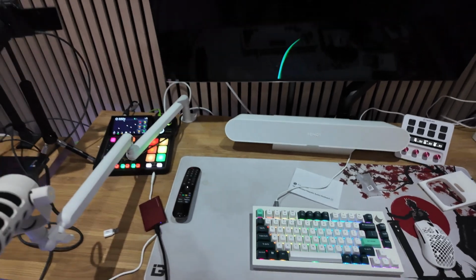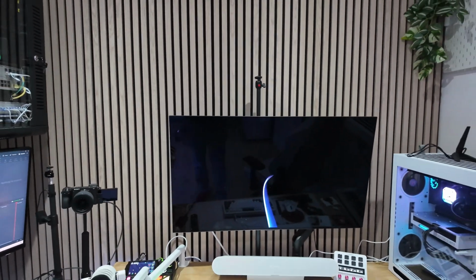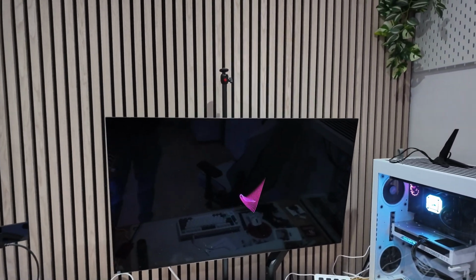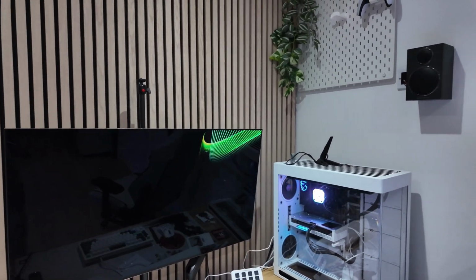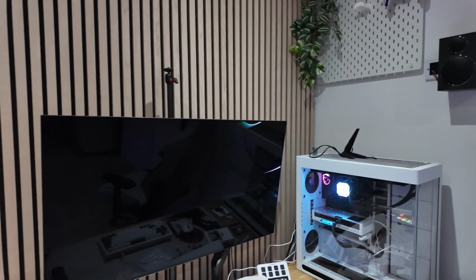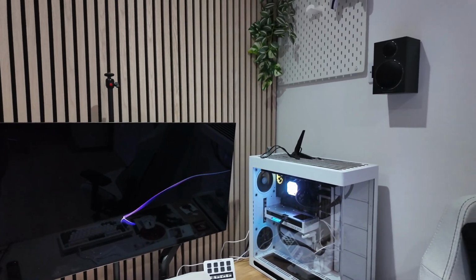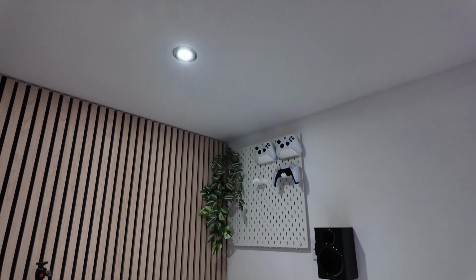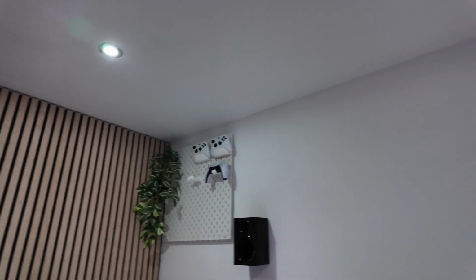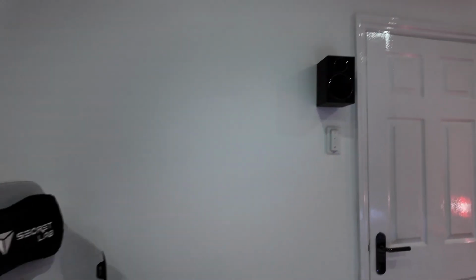It's that bad. Again, up here, what we've got is the 42-inch TV, which I think is actually the C4 42. That is now my new gaming setup. It just looks nice from my perspective. And then finally, up in this corner, another pegboard with some 3D prints to hide some of my controllers out of the way, and then some surrounds that I've got there.